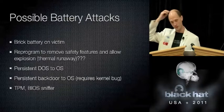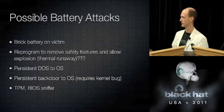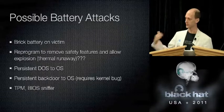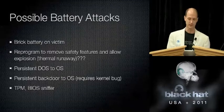I'm going to show you later that I can reprogram the battery to report whatever I want to the charger and the operating system. So in theory, maybe you could trick it into having some problems. But again, there are layers of defense, and I'm not sure if you can. I definitely get through the first and biggest layer of safety, but I don't know if the other layers can be gotten through or not.